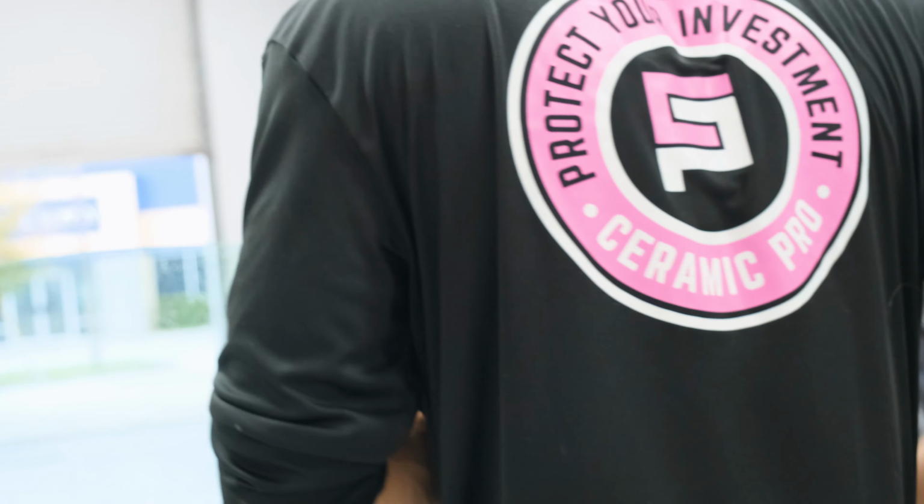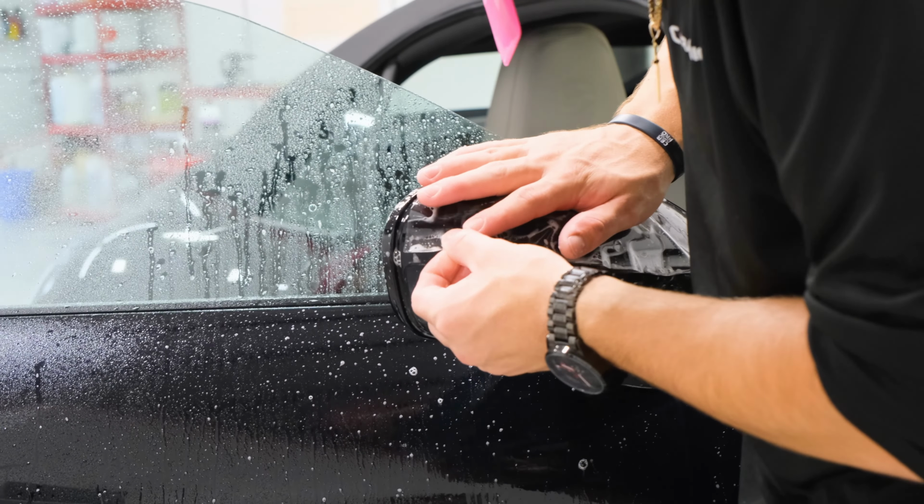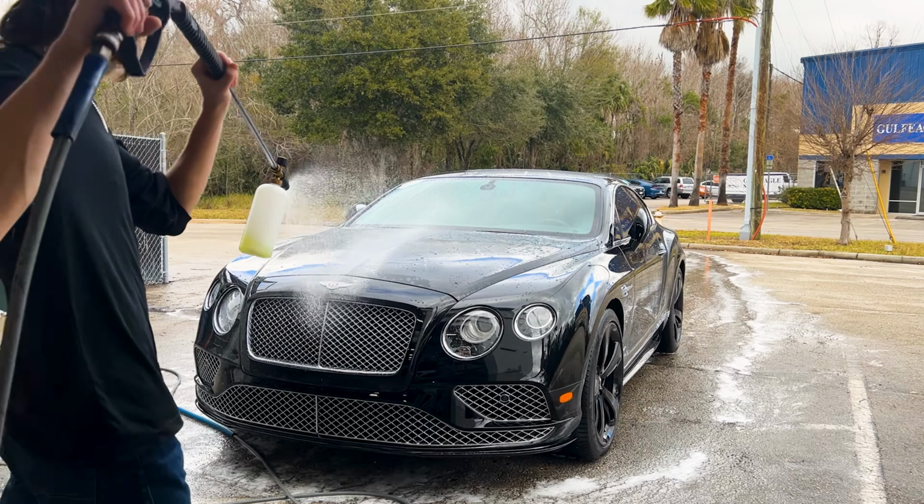It was a pretty easy process. It was like 2.5, 3 years ago. You had to do it on a car, prove that you could do it, send them pictures to corporate and prove that you could do a car, and then from there they'd certify you. And so from there, we ended up just being a certified installer for ceramic coatings.